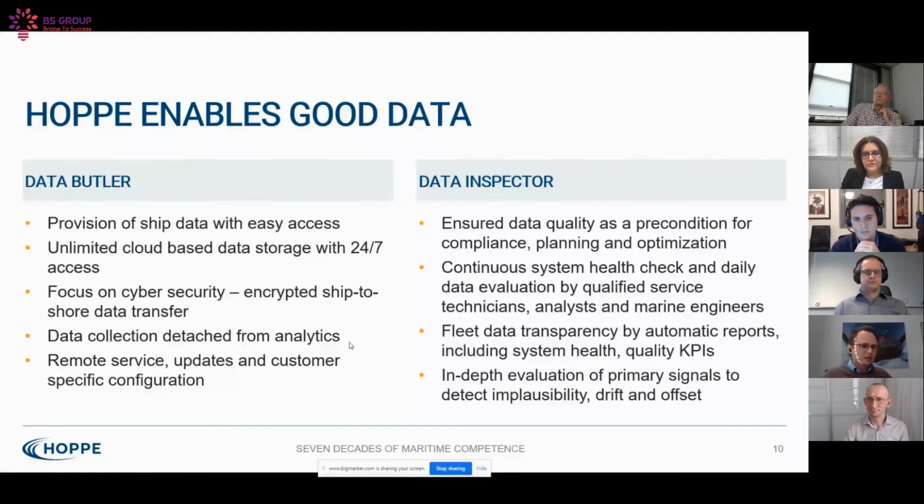inspector. If there are some tools that are taking care of the quality of the data, we don't claim to be the partner, but of course, if a lot of Hoppe sensors are installed, it absolutely makes sense to go with the data inspector. And of course, with the data butler already comes remote services, troubleshooting and everything, which is very valuable to keep the data on a high quality level.